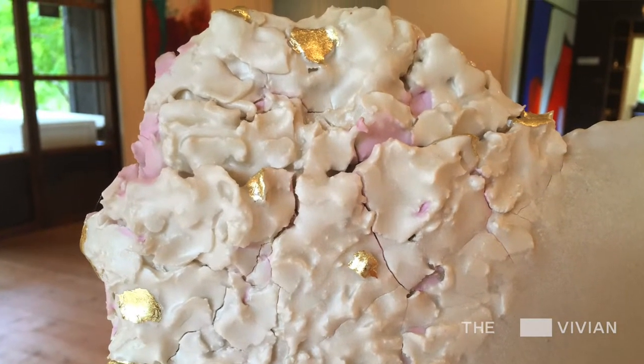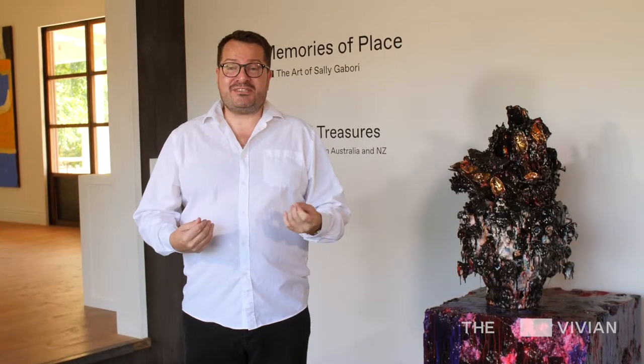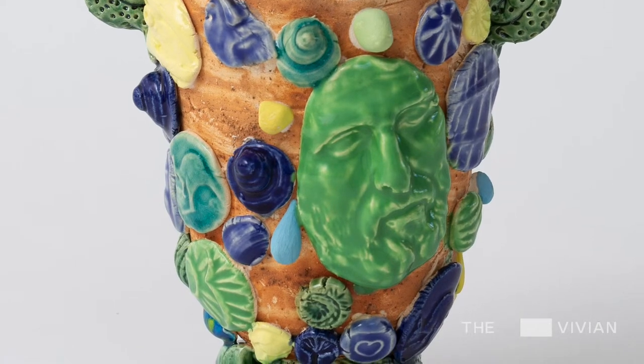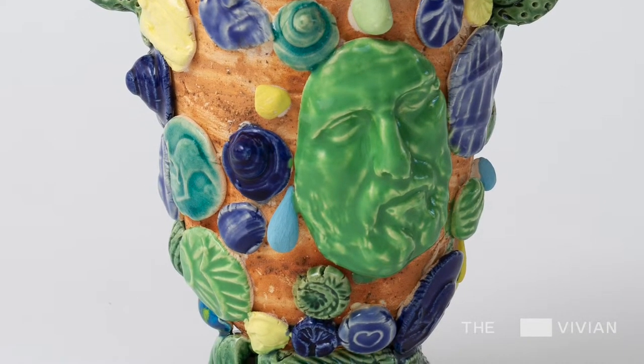One of the great privileges about running a gallery is you get to pick what goes in the shows. And in National Treasures, Contemporary Ceramics from Australia and New Zealand, we had such a good time pulling this show together. We've chosen major ceramic works from interesting ceramic artists from Australia and New Zealand.